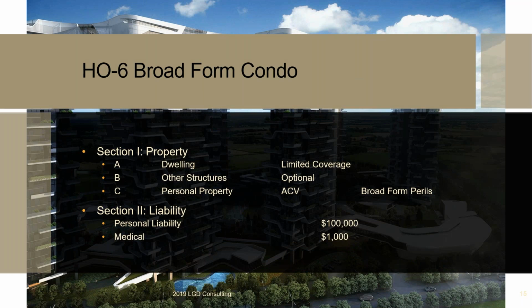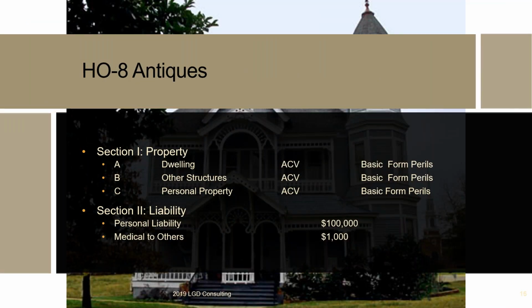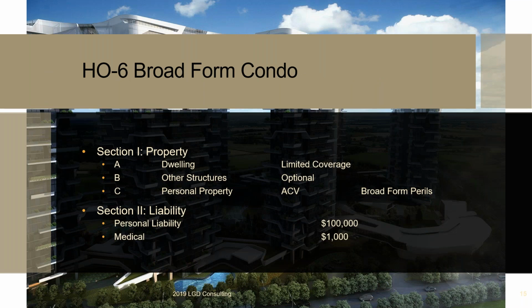I apologize. But again, for coverage A, the dwelling, there is limited coverage for the dwelling because as a condo, you don't own the whole building. You're just covering your individual unit. The kitchen cabinets, the fixtures, including the bathtubs. You have some structures coverage versus renters. You don't have structures coverage.